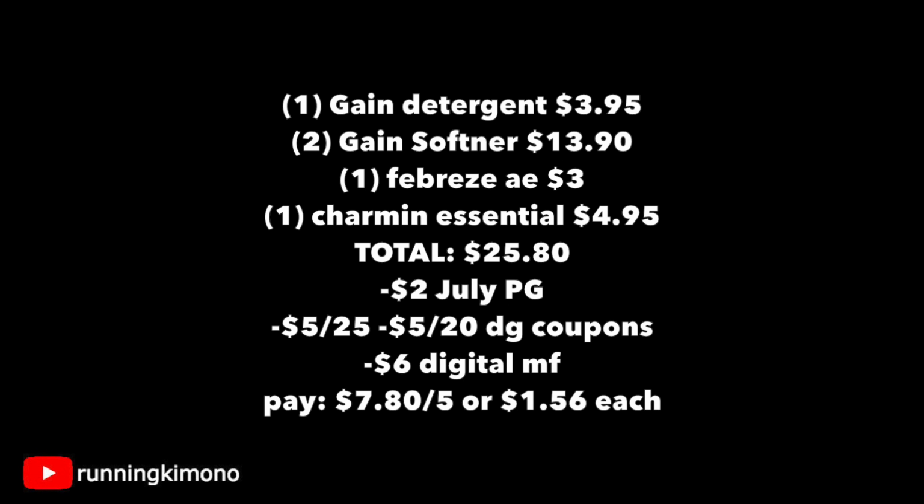As the cashier is scanning all of your stuff, you punch in your number. As the cashier scans the last item, that's when you'll present that $2 coupon. The cashier will smile and scan it. And then when he or she presses the pay button, $5 off of $25, $5 off of $20 come off, along with $6 of digital manufacturers. You're paying $7.80 for the 5 items. It shakes out to $1.56 per product.